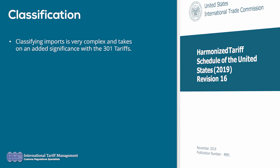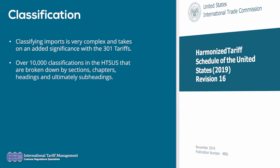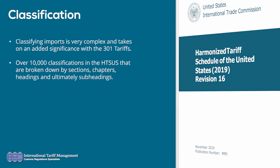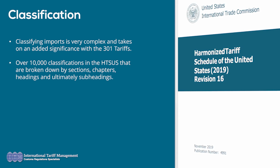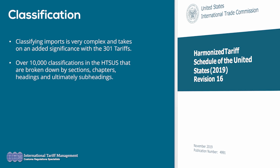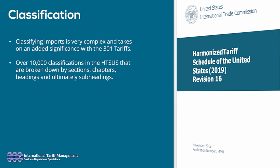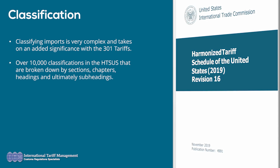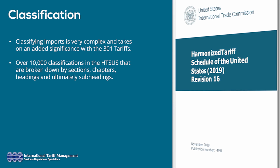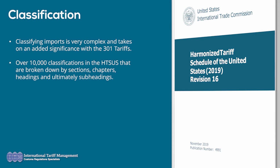Every product that enters the United States must be classified according to the Harmonized Tariff Schedule of the United States, or the HTS-US. There are over 10,000 classifications in the HTS that are broken down by sections, chapters, headings, and ultimately subheadings. We do not want to give the impression that everything is misclassified, and in fact, we have found that 90% of imported merchandise is actually classified properly. But of that 10% that is improperly classified, 80% has resulted in the overpayment of duties.